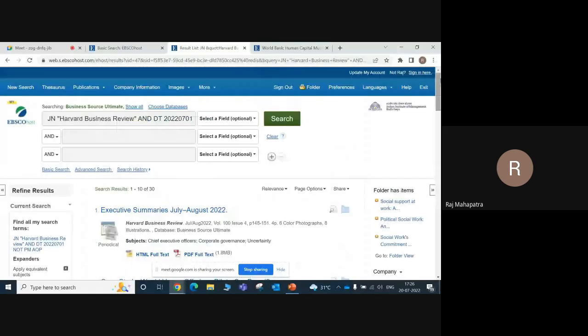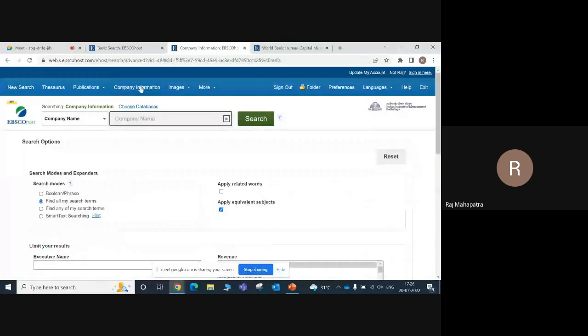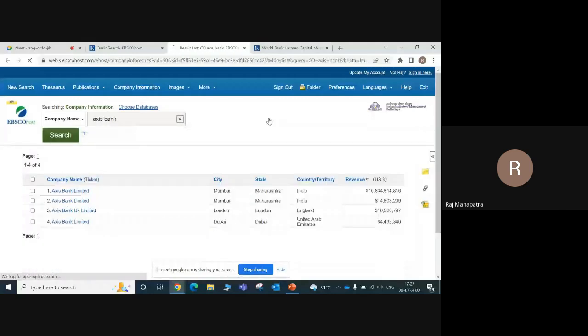Then company information, we are also providing you the company information. If you are searching for any specific company, I'm looking for Axis Bank, and search. So you can also find out the detailed information: Axis Bank Limited, city, then state, country, which country it is located, and what the revenue is for that particular company.